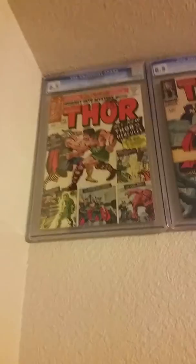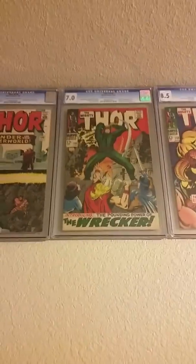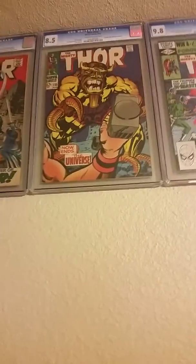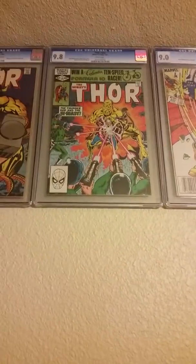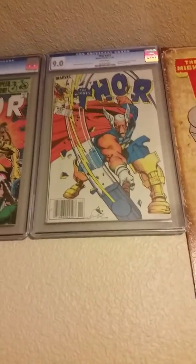Up here I have my graded Thor books. That's Journey into Mystery Annual number 1. That's the first appearance of Hercules and Zeus in Thor and Marvel Comics. Thor number 130, 148, first appearance of the Wrecker. 155 is part of that first appearance of Mangog series. 315, nothing special about that one, it's just really high grade. 337, first appearance of Beta Ray Bill.